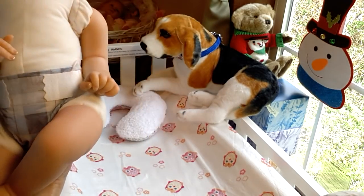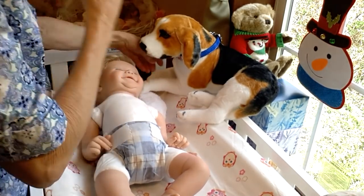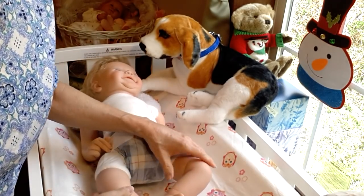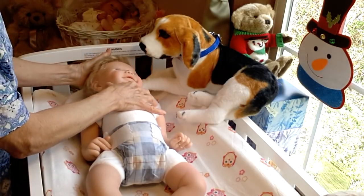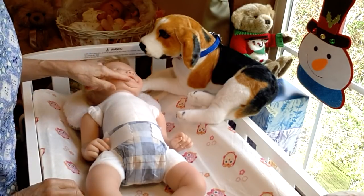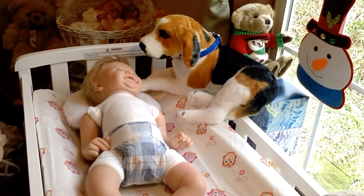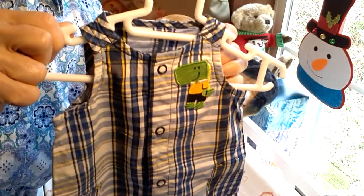Okay, let's go ahead and get started getting this little cutie dressed. I'm not going to take Betsy away because I don't want to separate that bond that they have. And I just love the way that when he's smiling, even laying down, you can see that he's still got this big grin going on. And he's adorable. Okay, so here's the outfit that I chose for him today. This is a little romper that came with him today.